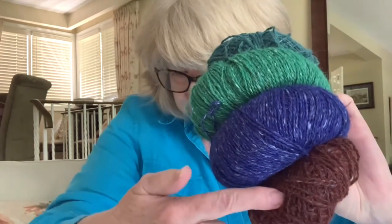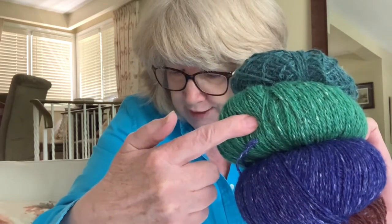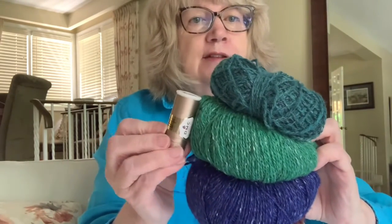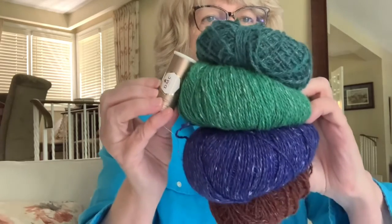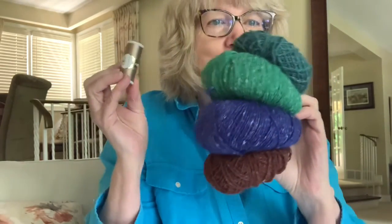So this next design uses felted tweed. It uses barn red, ultramarine, electric green, and turquoise. And then it adds the rose gold Diamant. Can you guess whose design this is?